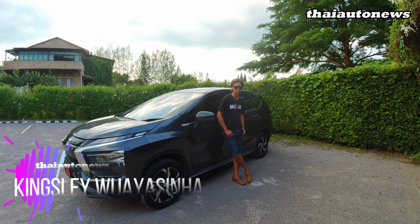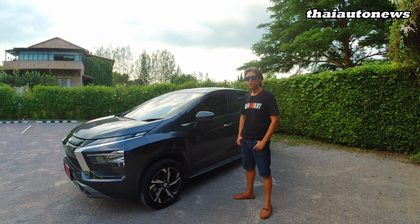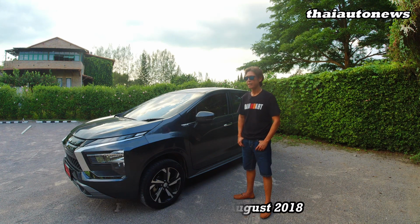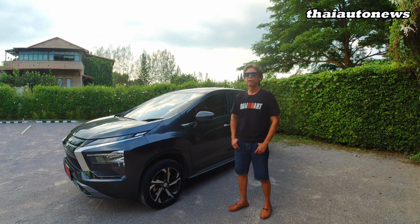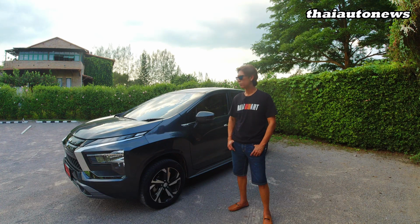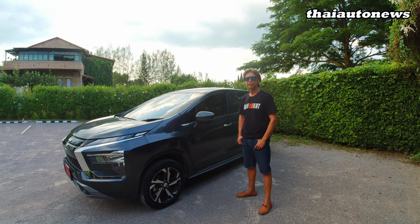Hey YouTubers, what's up? Welcome to Thailand News. Today I'm driving the 2022 Mitsubishi Xpander, and this is the second major update for this model, which was first launched in 2019, and this is a big one. Lots of changes, both exterior and interior, a lot of upgrades in terms of materials, and even the performance has also been improved thanks to a new CVT transmission. So today I'll be driving this new Xpander and checking out all the upgrades and improvements in this model.